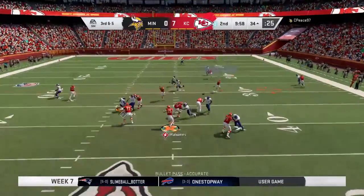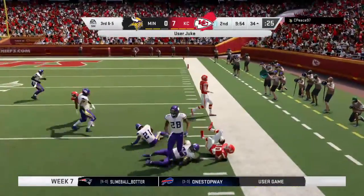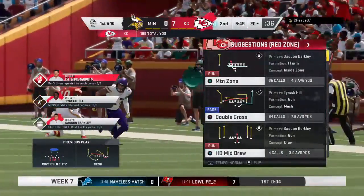Now it's Mahomes again. Open man is Hill. He's got it. And they'll get this one to about the 20-yard line. Give him 15 yards on that one. Kansas City has a first down.